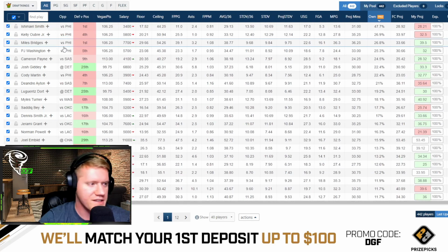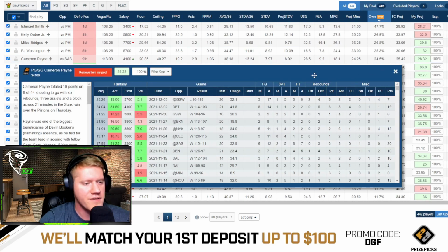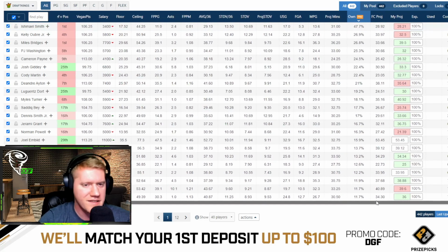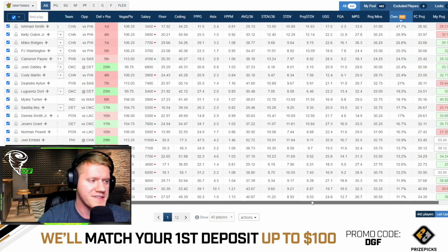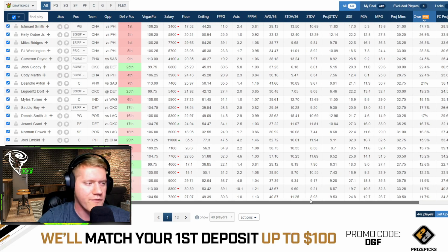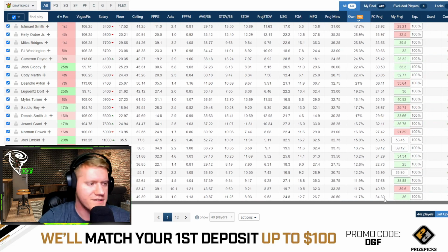Cameron Payne's kind of interesting. I guess just the way the builds are coming together and the lack of guard options. 26 minutes is what he played last game. If he continues to see more and more minutes, then yeah, I'm obviously going to be on Cameron Payne. However, the minute upside does scare me there. So that is kind of a good place to pivot off of in that 4K range. But Josh Giddey also up here at $6,800. Don't love the upside there just with the over-under.